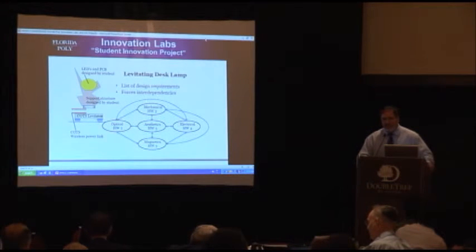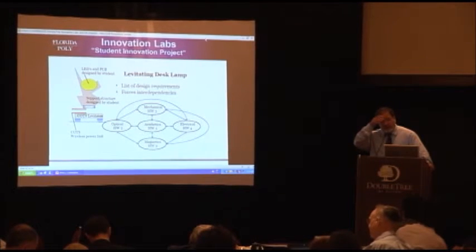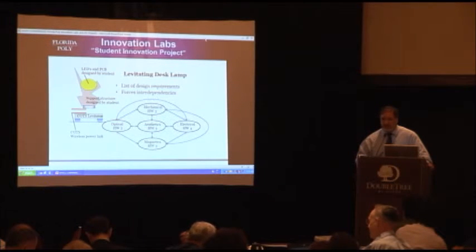One of the best projects that I thought came out of the spring semester in the 3D printing space was a student innovation project called the Levitating desk lamp. And this lamp, or this project, was developed by Dr. Chris Yakimishin. And Chris is a superb engineering professor. He has 50 patents. He's worked at GE R&D. I believe he might have spent some time in Lockheed Martin and other places.